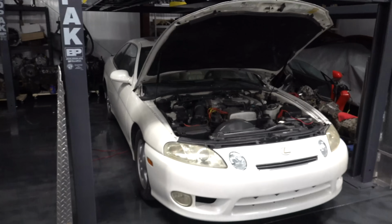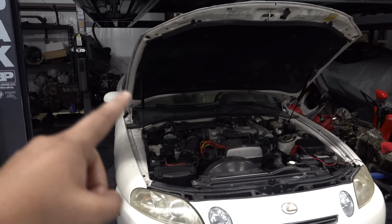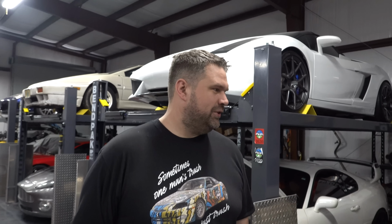Yeah. So this was supposed to be a 1JZ, which is a 2.5 liter 6-cylinder twin turbo, and we're going to do a 5-speed, and then we're going to do a shootout where we do drag and drag, autocross, just whatever competition we can come up with to race the two and see which one the Supra is better.